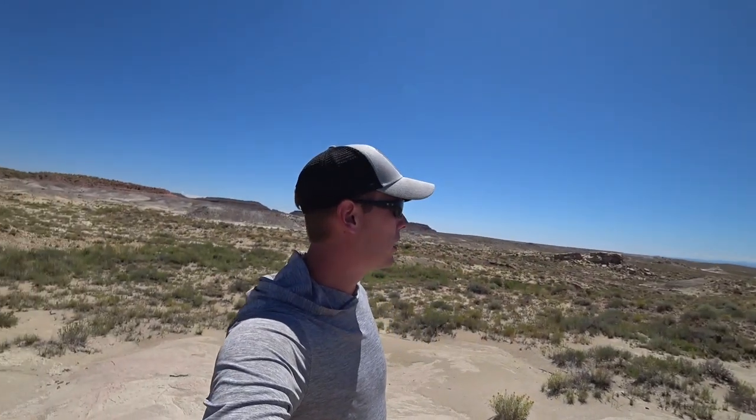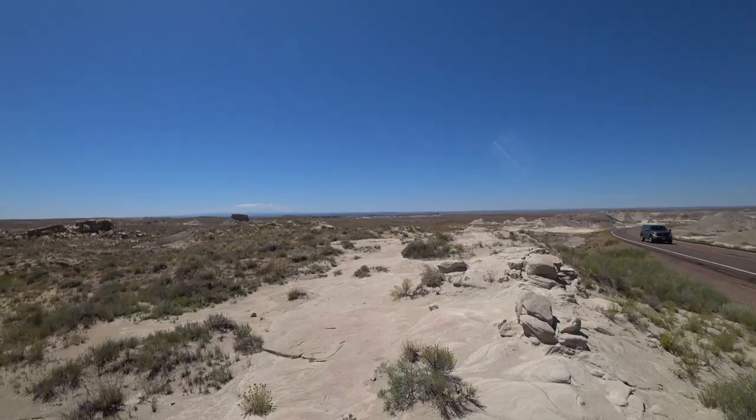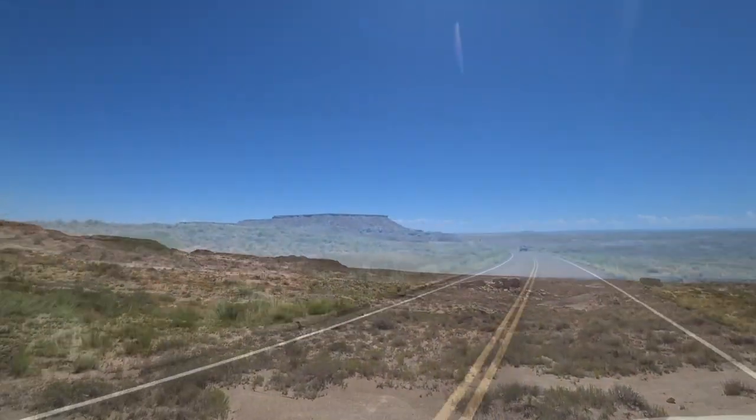So this was not even really an official stop. This is just a really beautiful overlook kind of area that is right on the side of the road here. And there's a lot of these. There's a ton of beautiful stops.